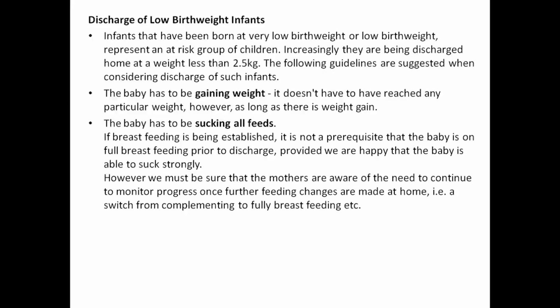The baby has to be sucking all feeds. If breastfeeding is being established, it is not a prerequisite that the baby is on full breastfeeding prior to discharge, provided we are happy that the baby is able to suck strongly. However, we must be sure that the mothers are aware of the need to continue to monitor the progress once further feeding changes are made at home, that is, a switch from complementary to full breastfeeding.